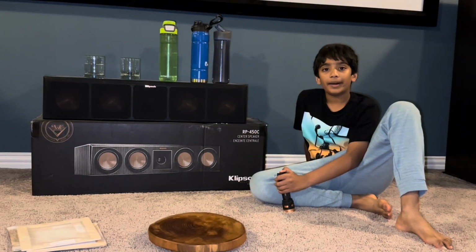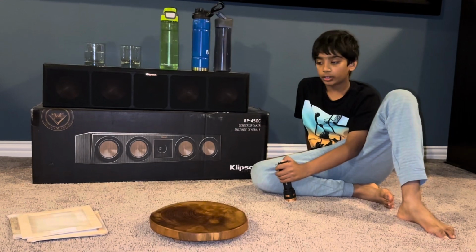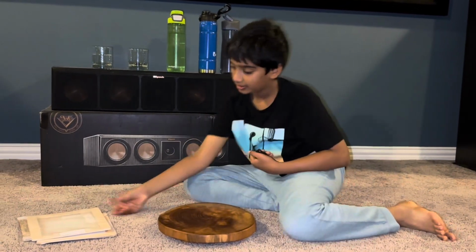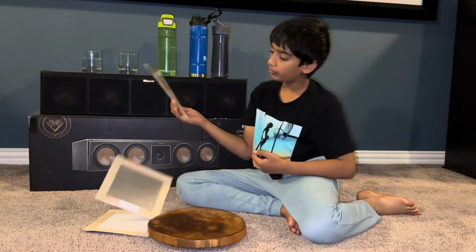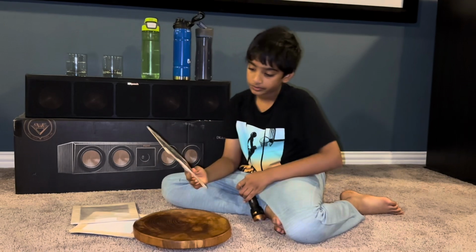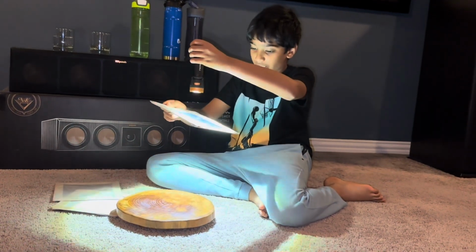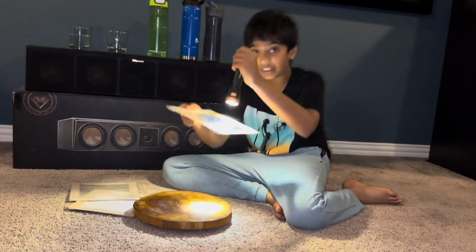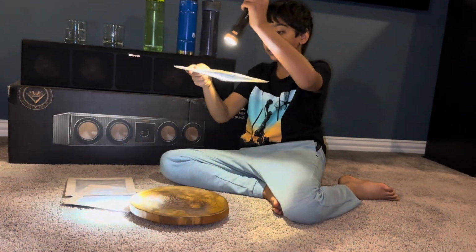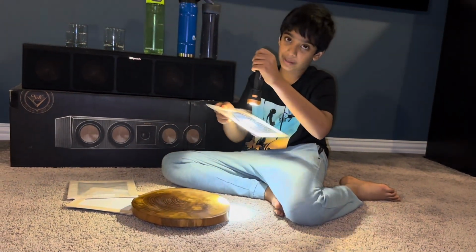Talking about materials that light can pass through. Let's start with our first materials. So for this material, we use plastic wrap. Let's see if this is transparent or not. Yes, it is transparent. You can see the light going through it clearly, so it's transparent.